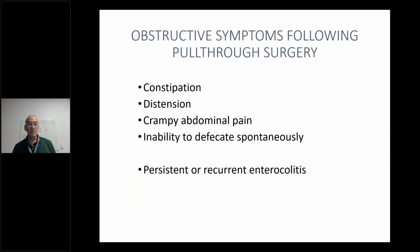Obstructive symptoms following pull-through surgery can come in a variety of different ways. Some kids have chronic constipation, some children are distended, they have crampy abdominal pain, and they have inability to defecate spontaneously and require irrigations despite having had a pull-through. And in some cases, they have persistent or recurrent enterocolitis, which is another form of obstructive symptom.